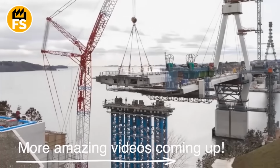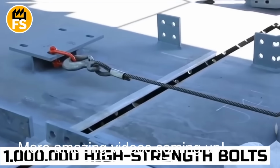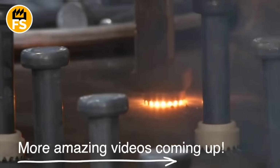And what about the fasteners? Connecting all these massive beams took over 1 million high-strength bolts. Each bolt is a tiny guarantee that this backbone will handle 100 years of use and more than 2.5 million trucks every single year. It's a genuine metal ocean, tamed by human ingenuity.